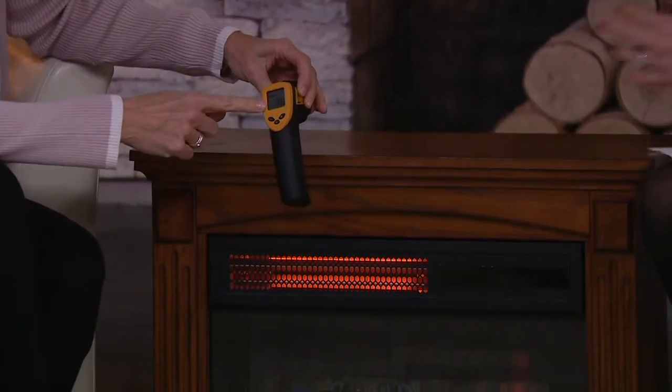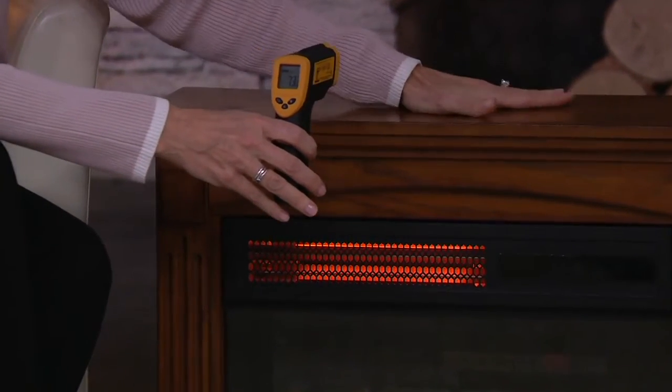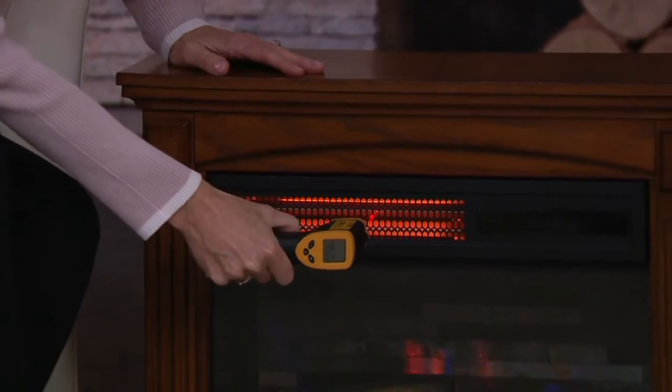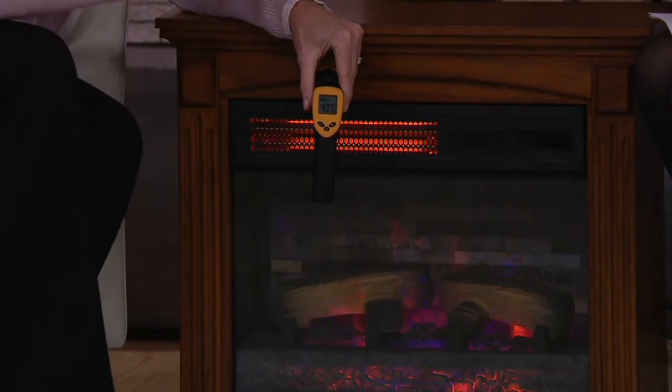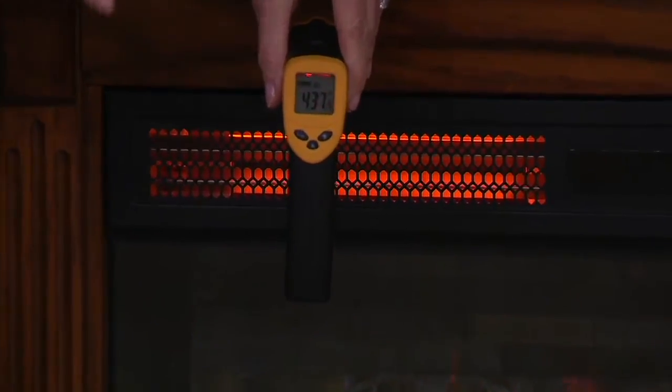I just took a temperature reading on the top. Now we have this running on full tilt. It's 73 degrees on the top. Here's where the heating source is. Let's see what we're reading here. 437 degrees. This is awesome. This is Duraflame. This is so important, that you get this powerhouse of a heater, yet it stays completely cool to the touch.